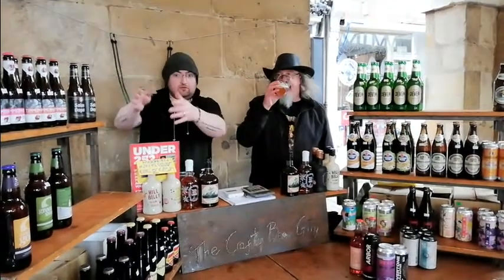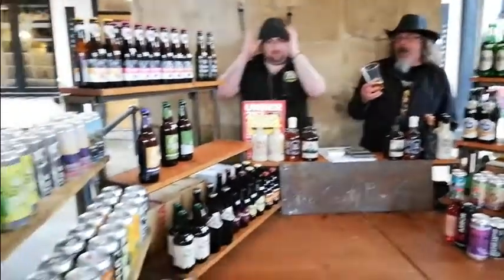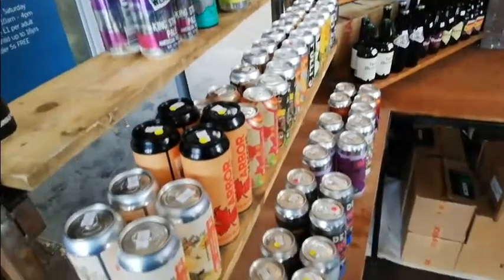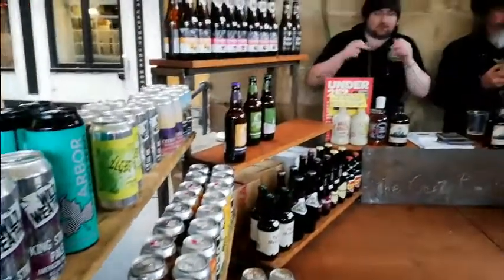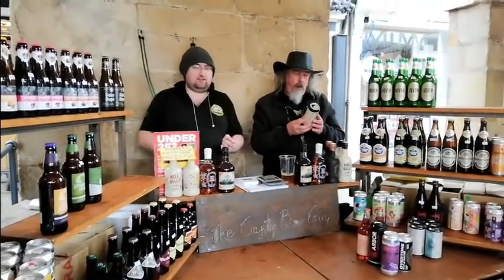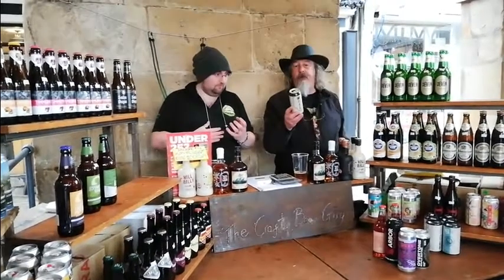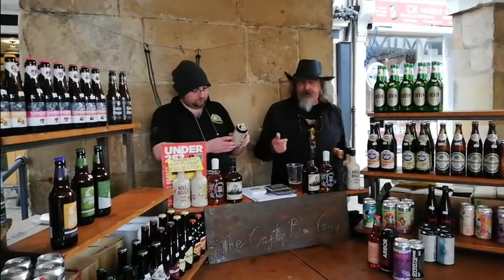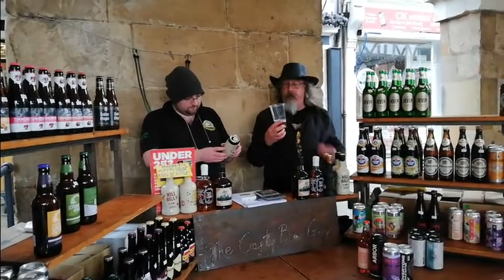The pale ales are hoppy as anything. That's one of the reasons why they're so expensive, because they just shovel the hops in. But as we said, this drinks like a stout and tastes like a stout. There's hardly any hops in it. It says there's 11 malts in that, so it's no wonder it tastes malty. It really does come through as malty.